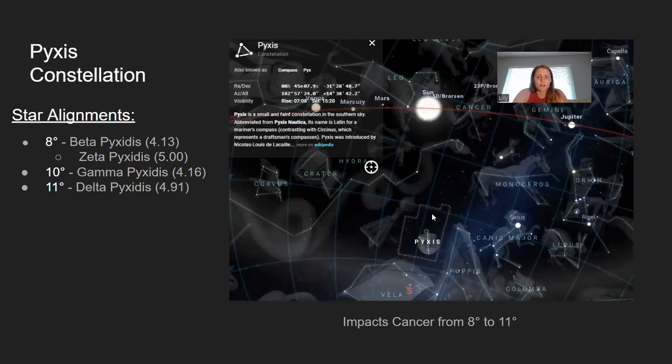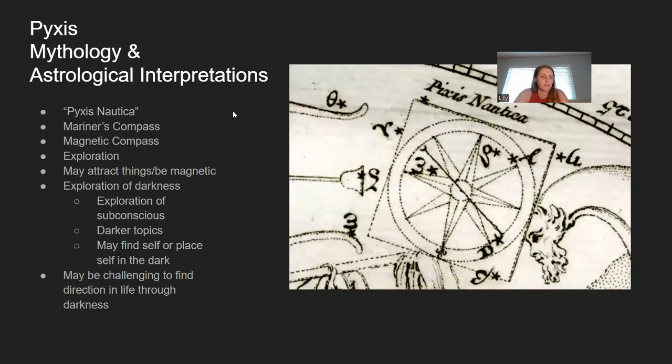All right, next constellation we have in alignment with Cancer will be Pyxis. Pyxis? No one's sure, but anyway, all right. So somebody has 8 degrees Cancer, excuse me, 10 degrees or 11 degrees. This will be it for them.